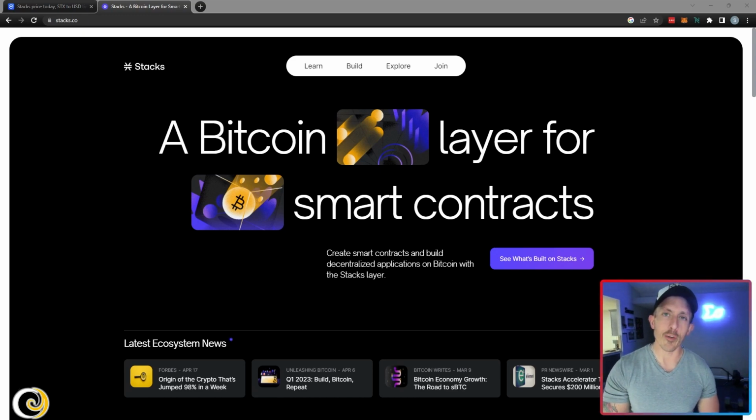Today we're going to look at a very promising project for the next bull run, that is a smart contract solution for the Bitcoin blockchain.